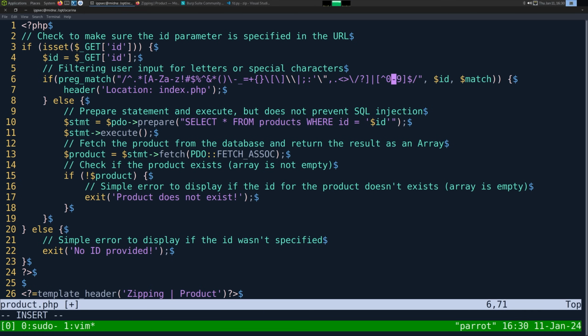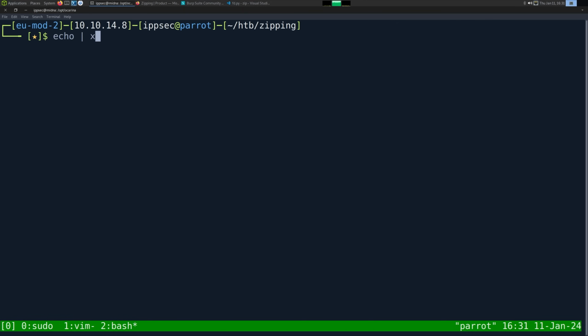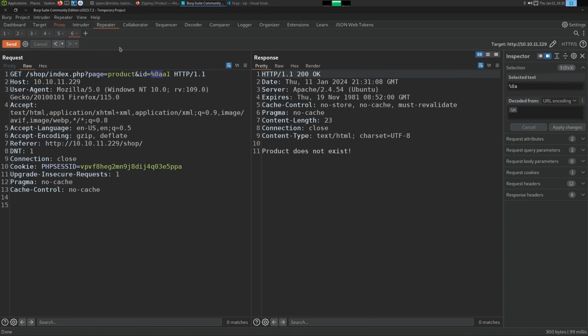This one will be, so we have to make sure we end with a number, because if it's not a number, we also go to index.php. So let's test that logic out real quick. If I do 1a, let's do a1, because we want to make sure we end with a number, right? We go 302 found. Now let's insert a line break. So I'm just going to do echo xxd. A line break should be 0a. So I'll do %0a, and we get the product does not exist because we have a line break here.